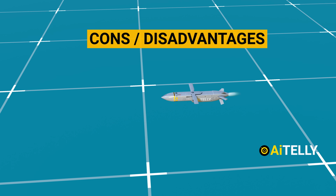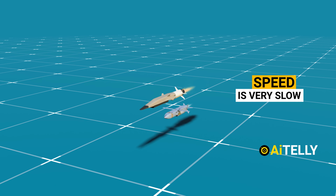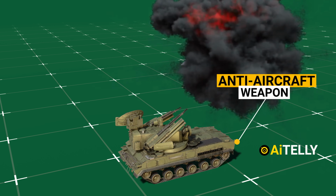Let's look at the cons or disadvantages. As stated, this is a cruise missile, so its speed is very slow compared to a supersonic missile. It can also be destroyed by a simple anti-aircraft weapon.